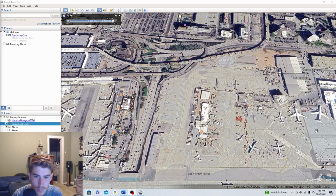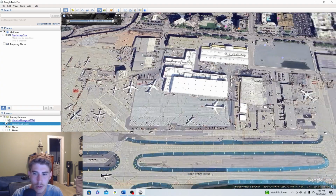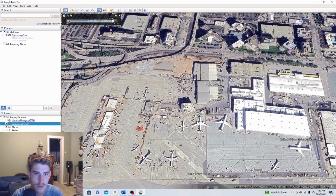This area over here is where Terminal 9 will be. I believe this is all just, is this a satellite terminal that's out here? That's weird. So this will have its own new gate. I believe they'll probably have to relocate some of these hangars to another place off site.